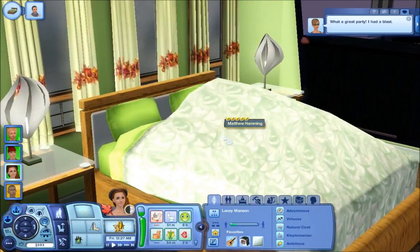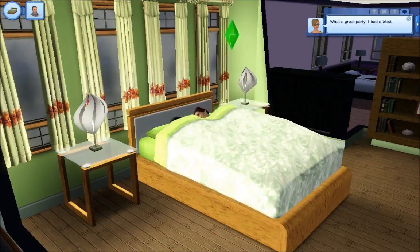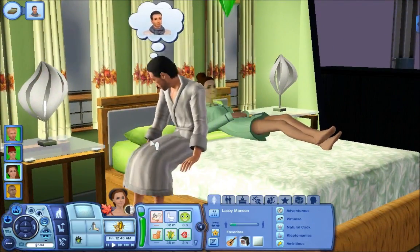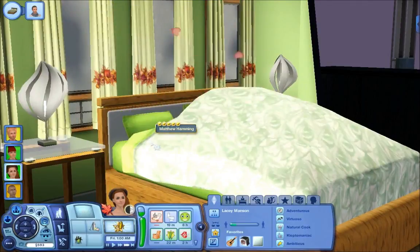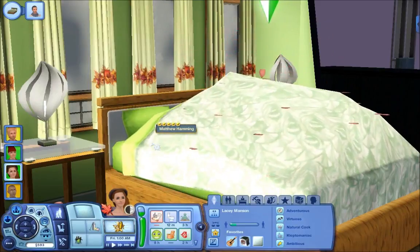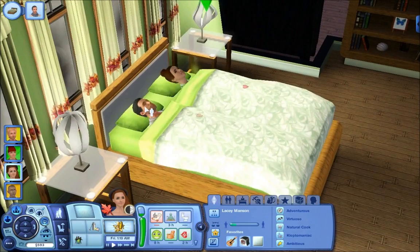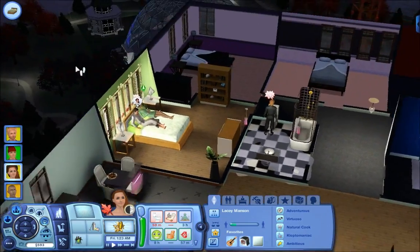Yes! Yes! Finally! Oh my goodness. About damn time. It only took us... It didn't work. It didn't work. Try for a baby again. Get back in bed. Woo! We're pregnant with Matthew Hammond's kid. Celebrity stars, here we come. That's pretty sad that that's the main reason that I just got pregnant with his kid.